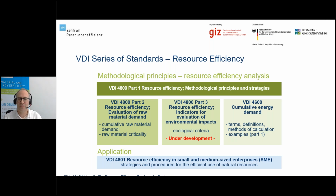In addition to the principles for determining the cumulative raw material demand in the VDI 4800 Part 2, raw material criticality is also defined and how to determine it. The VDI 4600 guideline deals with the calculation of the cumulative energy demand, which is part of a whole resource efficiency analysis. For the application of principles of resource efficiency, the guideline VDI 4801 describes strategies and procedures that in particular small and medium sized enterprises can follow for the implementation of resource efficiency. And our webinar today, which focuses on this roadmap, how SMEs can proceed, is mainly based on the VDI guideline 4801. Next slide, please.